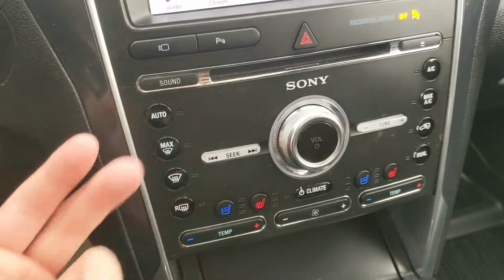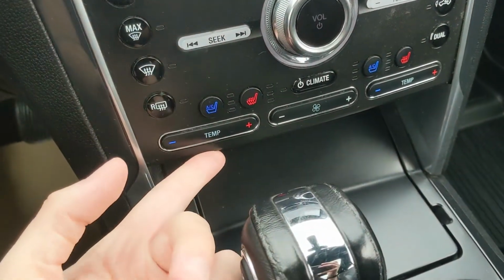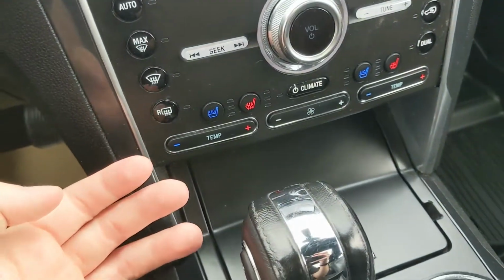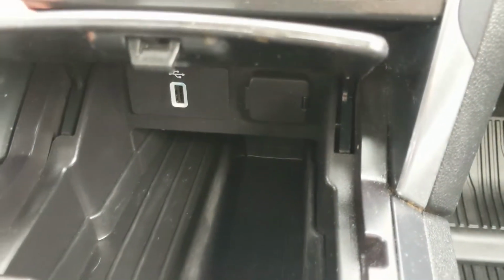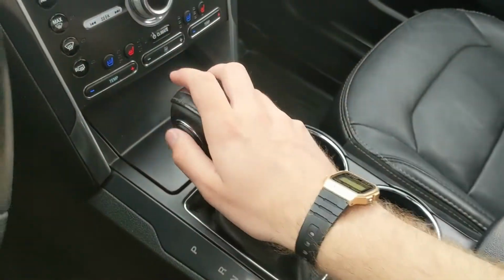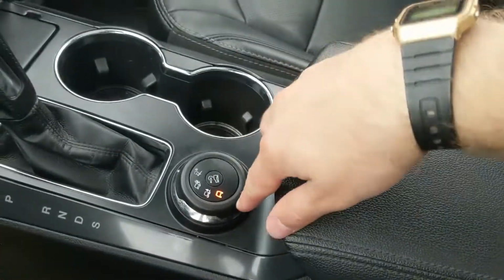But then you have your physical media controls and your physical climate controls with dual zone front climate and heated and air-conditioned front seats, so you can stay comfortable no matter the weather or climate. And then down here you have this compartment, which opens to reveal a USB and 12-volt power outlet, so you can plug something in to charge from there. Then you have your main shifter here with select shift on the side, so you can manually shift through your gears, 2 cup holders, and your terrain selector.